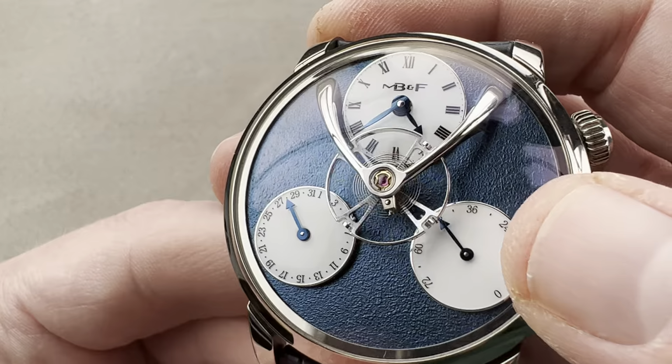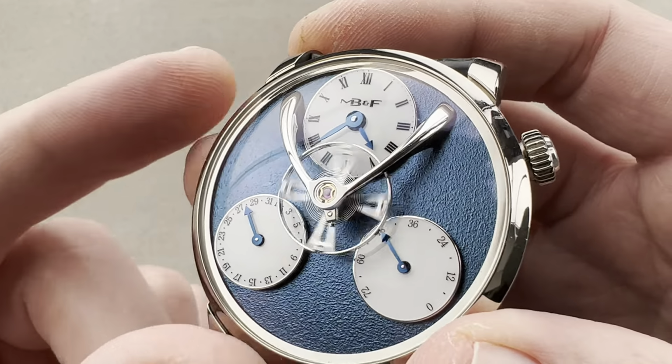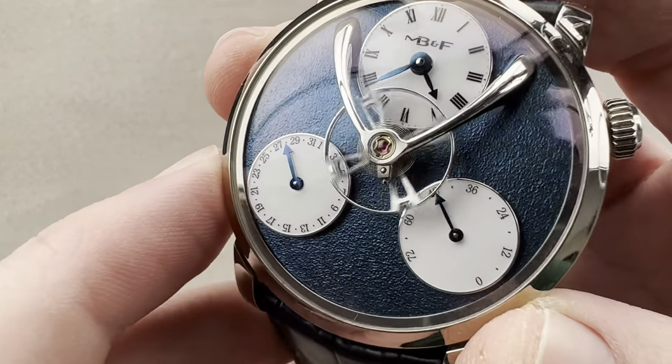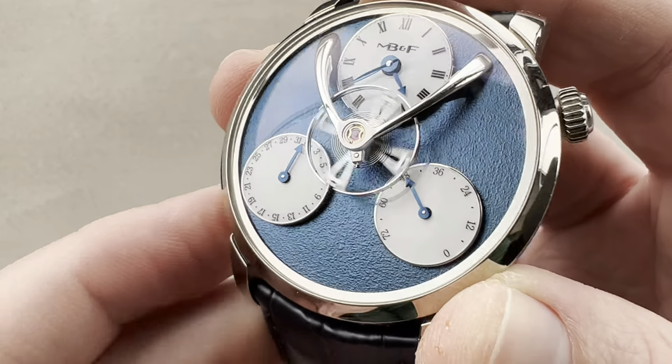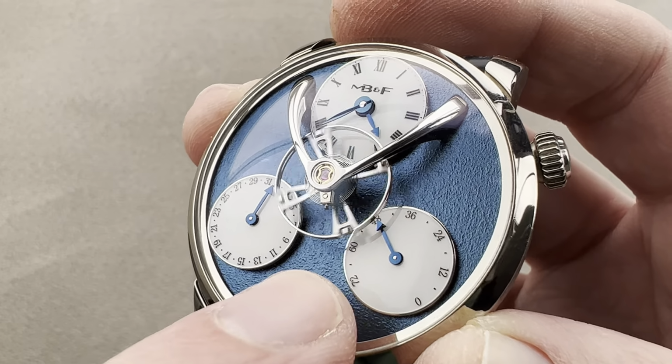And then PVD is used to give it its wonderful, vibrant, reflective color. All three of the subdials are beautiful white lacquer, and they have polished chapterings. We have a little pointer-style date with a jumper trigger. We have a power reserve indicator for the twin barrels in parallel, 72 hours of power reserve.